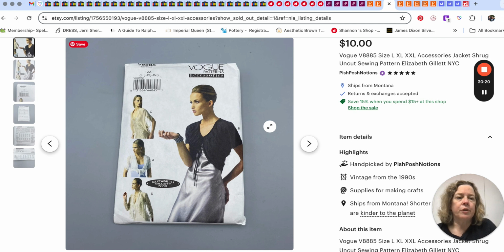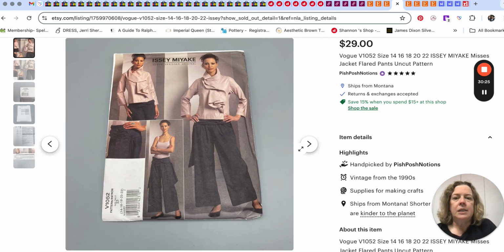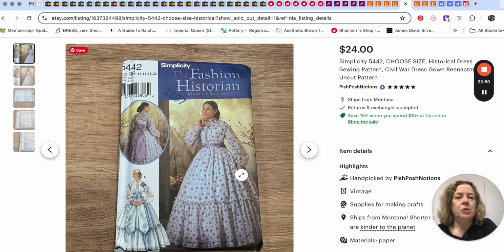This Vogue pattern sold for $10, but we listed it in the last couple weeks, pretty recently. Same with this. I got this at a yard sale, thrift store for $1. It's a thrift store in the area that prices all their patterns at $1, so I'm a little pickier about which ones I pick up from there. But Issey Miyake will be a no-brainer for sure. I'll always pay $1 for an Issey pattern. $29 is what it sold for within a few days. This one sold for $24. This costume, Fashion Historian by Simplicity, kind of Civil War era reenactment type costume.